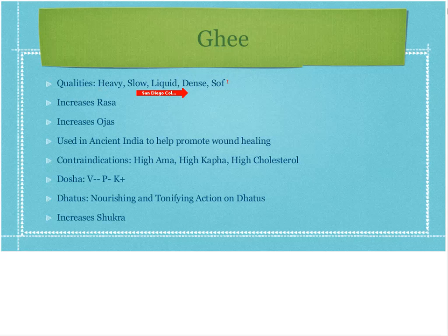Okay, it increases rasa. So we have talked about if somebody's rasa dhatu is low, if somebody's ojas is low, what do we use? Ghee. What kind of ghee? Cow's milk, unsalted, organic. So the way I learned to make ghee is we would get cow's milk every day.